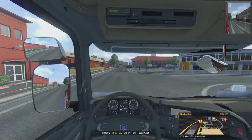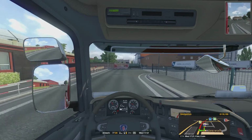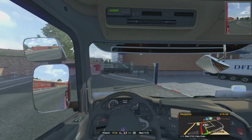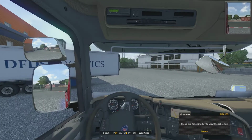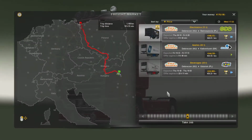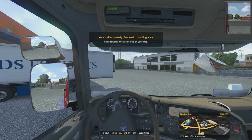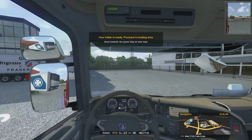Okay, I got to go up, right here. Alright, I'm going to pull a quickie right here. And we're going to get a space, and take the job. Alright, let me fix my view again, because I'm really picky about my view. There we are.